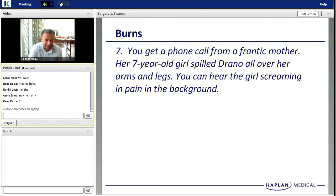Lollipop? Yeah, no. You don't have to neutralize the base. Drano is a base. You don't want to put a dilute acid on to neutralize it. Don't play chemist. Just make sure that the baby gets irrigated.